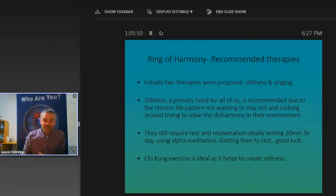Stillness and singing. We can get them to sing in the shower, vibrating by singing or humming, helps stimulate the thymus gland and help regulate the immune system. I think in practice in this day and age, if you can get anyone to be more still, it's a primary therapy for everyone out there. And if you can get anyone to be more still, all of your diet and supplements and herbs and homeopathics and whatever you're prescribing will do greater. So this is especially important for our ring of harmony types.